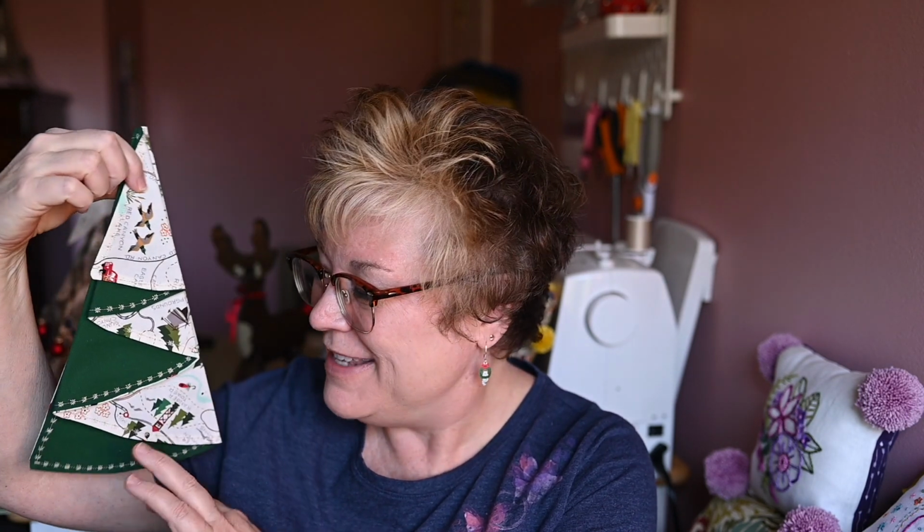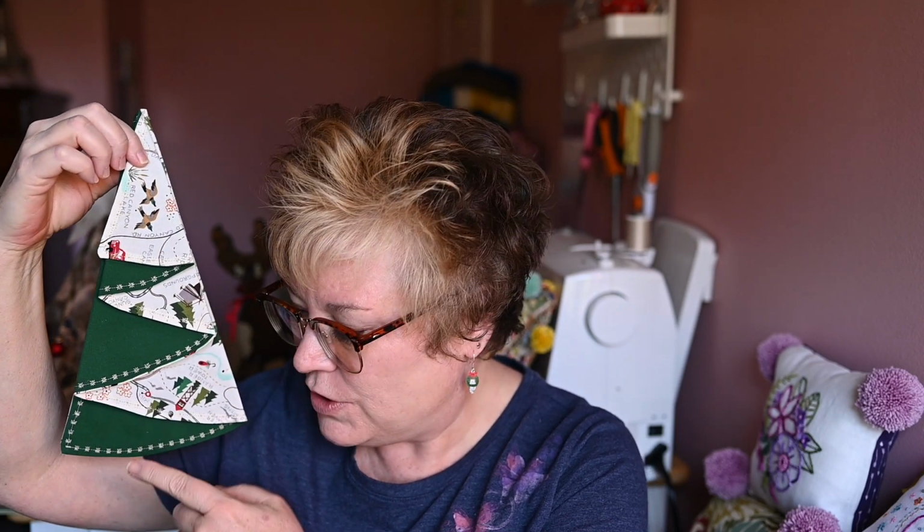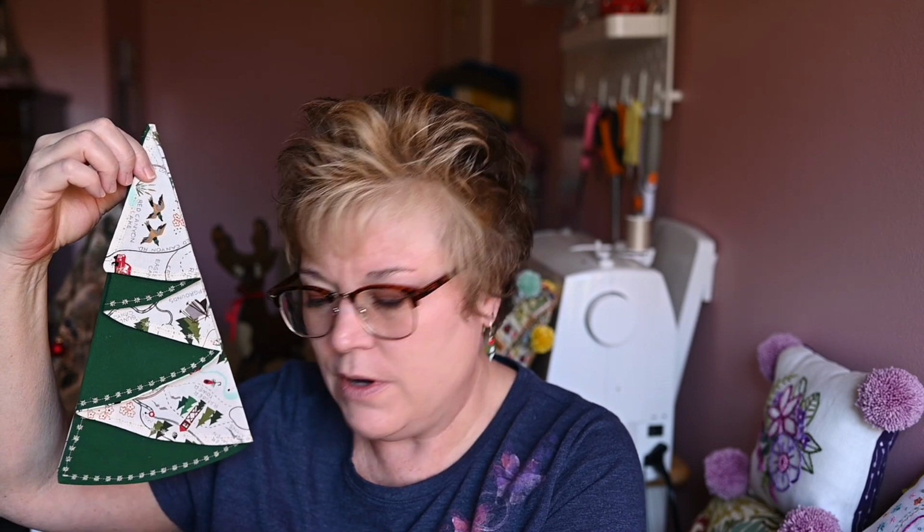And here it is. Isn't it cute? For hers, she did a little stump, so you cut the tree and it has the stump at the bottom. I just left that off. I saw a bunch of other ones of these without the stump, and so I just opted to leave that out, and I still think it's really cute.